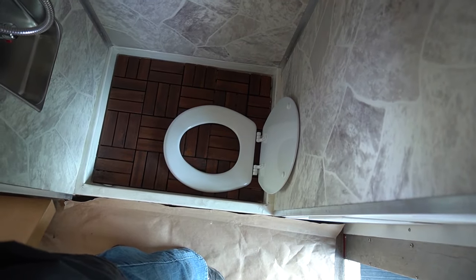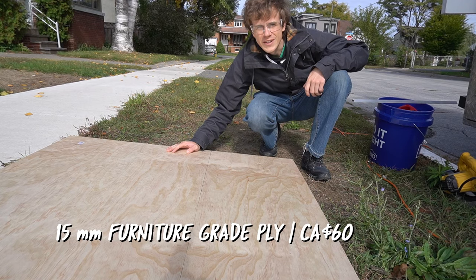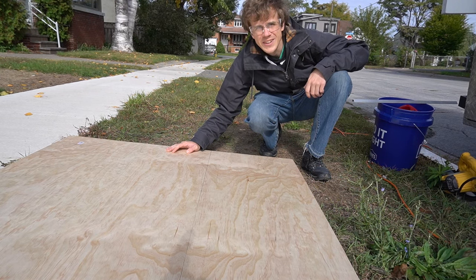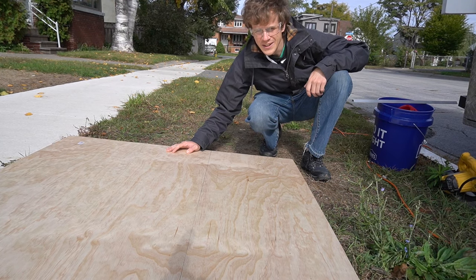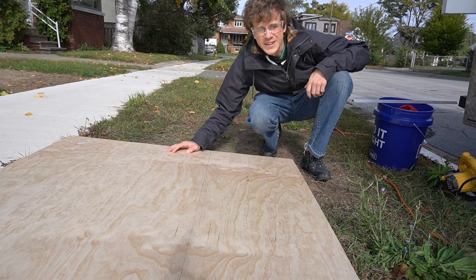Today's goal is to build a toilet. For the surrounding box, I've got this 1.5 centimeter plywood, furniture grade. Wasn't that cheap, but still okay, around 60 bucks. And I'm gonna build a treasure box.